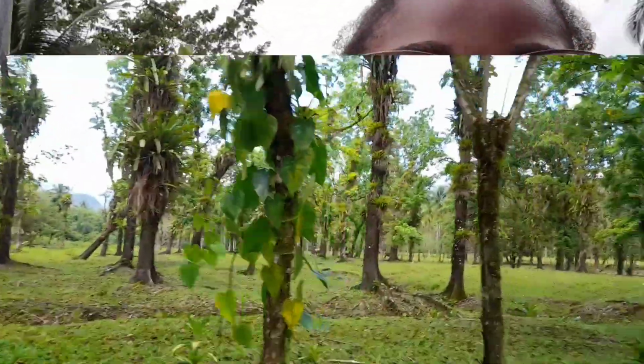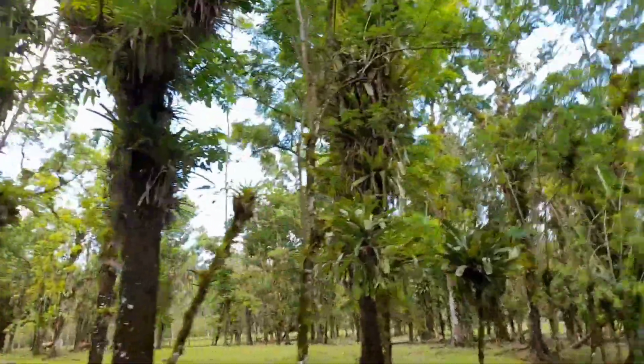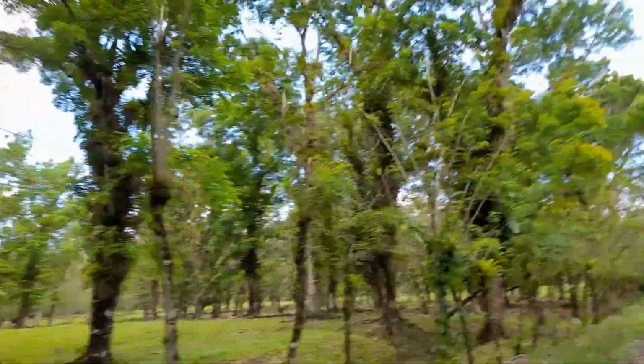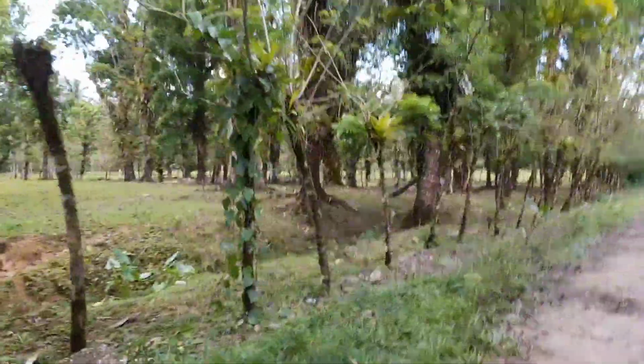This is a farm that we're approaching. These trees are what? Mahogany tree. Lumber tree. Oh, mahogany. And you see the epiphytes in the tree. So this is really nice. I just told someone we're going to Watch Hill and he was pretty shocked. I guess it's really treacherous. And so now we're approaching the cemetery.